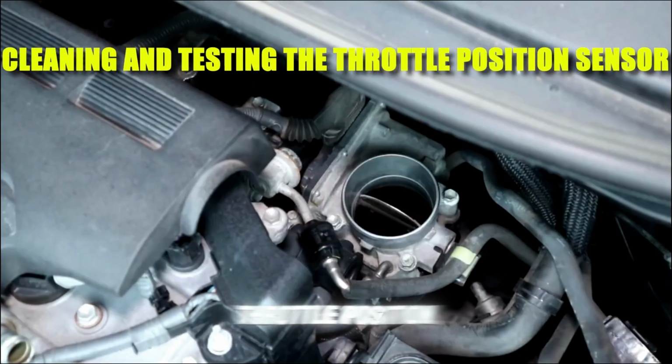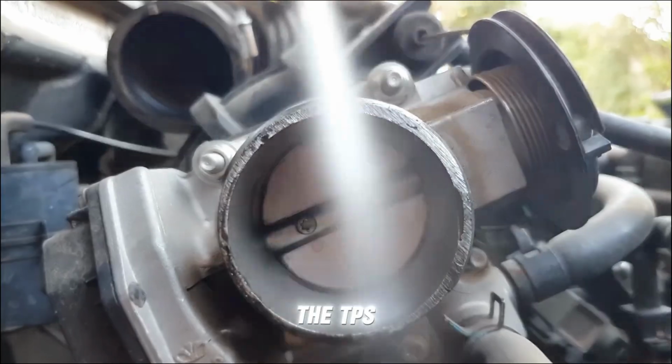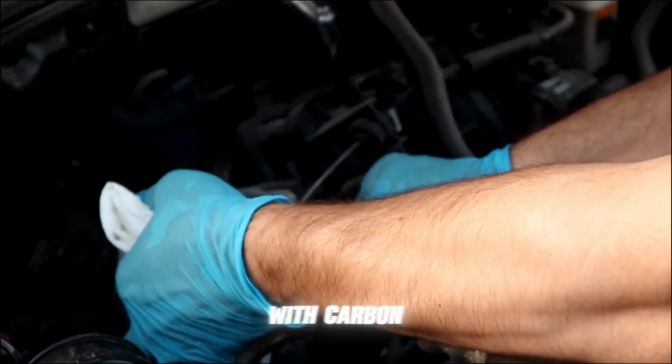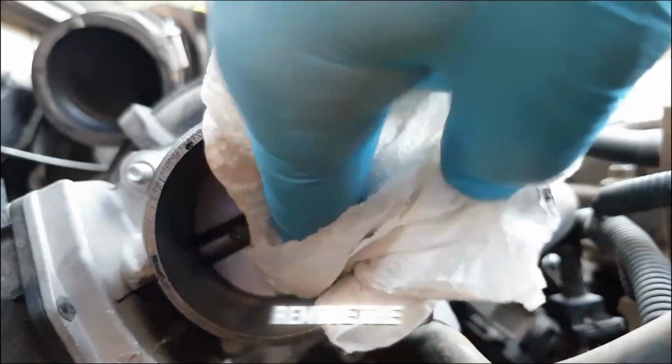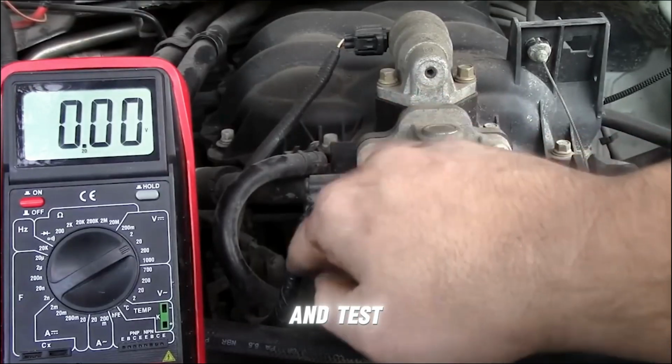Cleaning and testing the throttle position sensor. Before replacing anything, try cleaning the TPS. Since it sits near the throttle body, it can get dirty with carbon and oil buildup. Remove the sensor. Clean it with throttle body cleaner. Reinstall it and test again.